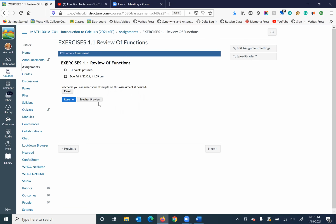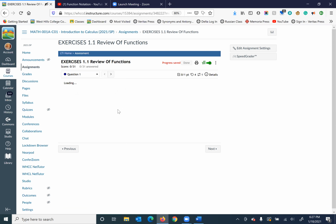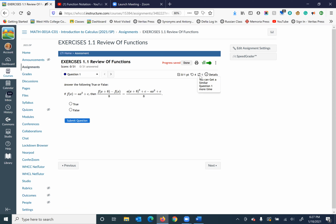The first page is gonna go like this, and I'm gonna just give you a flavor for it. That's what it looks like right here. You should have four tries in order to do the problems here. And I think it's still gonna update. And if you just don't like the version of this, you can click and get a different version of it as well.